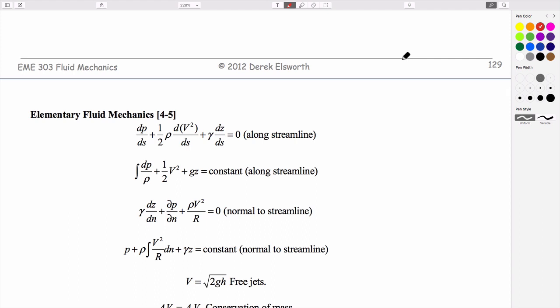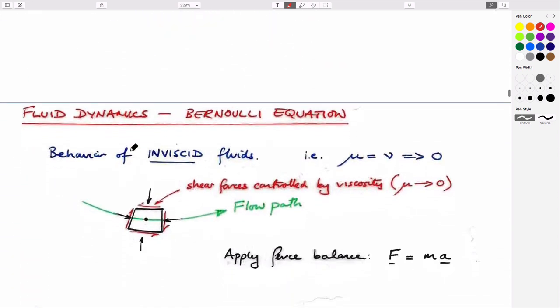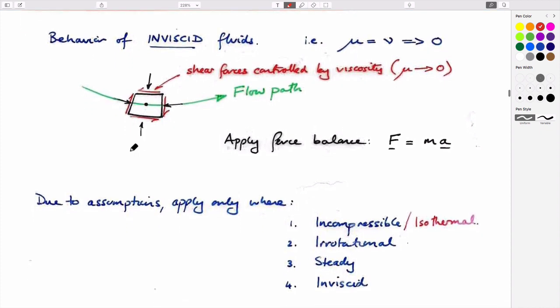You see it here written slightly differently. You can write it in its differential form. We've used z for the direction, but it's really a distance s along the streamline. We've taken a liberty with what we've done because we've derived it a little bit simplistically from the idea of our static fluid, but basically we have the expression that allows us to define behavior.